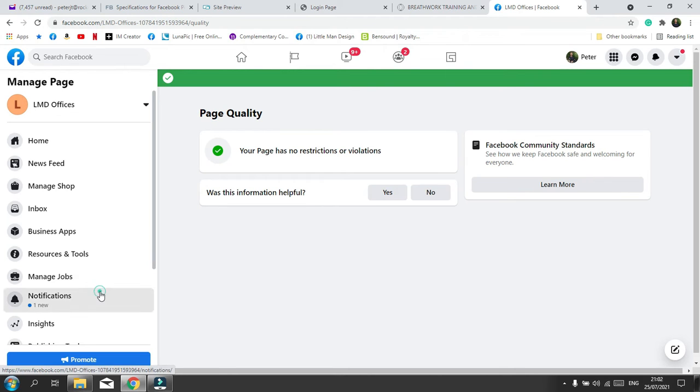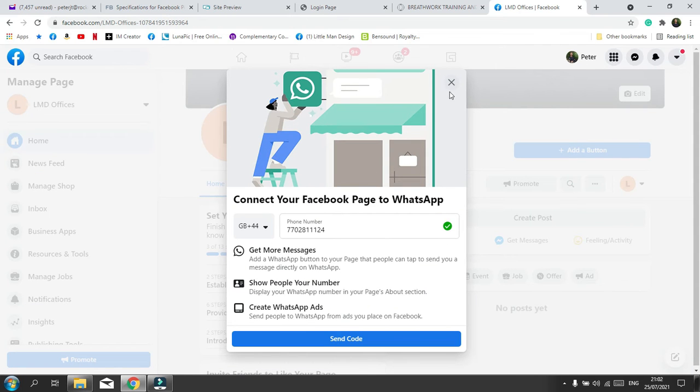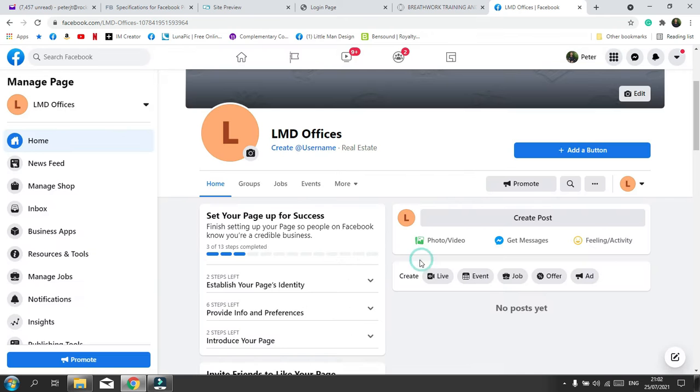Notifications, we're going to set up notifications later on. I'll explain what that means. Keeps asking me to set up WhatsApp. We don't want that. I'm going to turn that off.